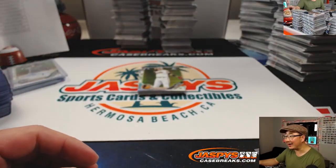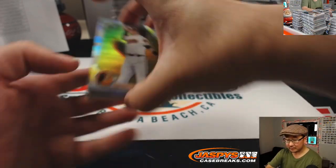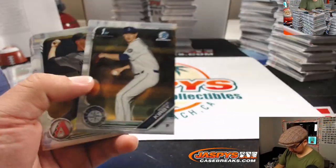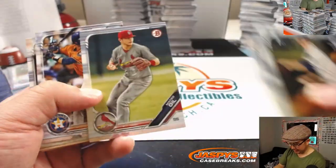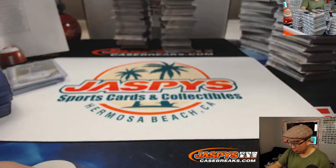Santa's in the shop. There's Santa right there in the top camera. That Adley, that was just a facsimile autograph. All the autos here are in blue.